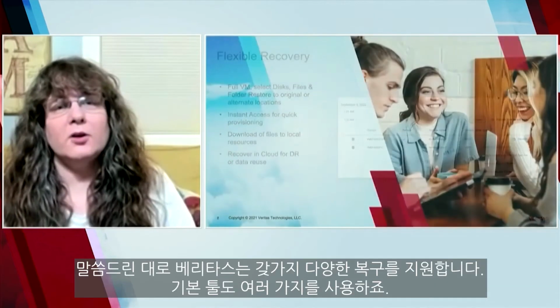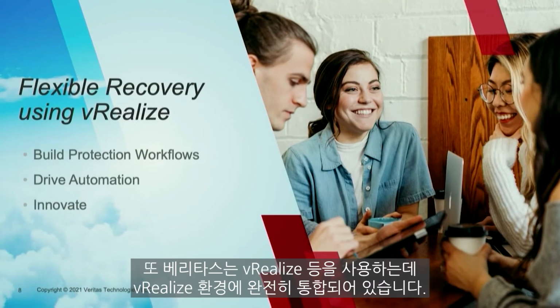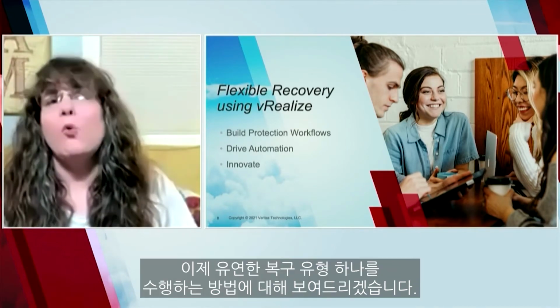So like I said, we have a lot of different recoveries. We use a lot of different native tools. You can use our web UI. You can use APIs. You can plug that into your native web tool that you have. We also use things like vRealize, and we have full integration into environments like vRealize. So we're going to show you now how to do one type of flexible recovery.